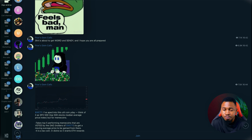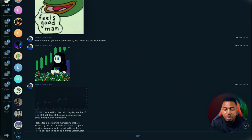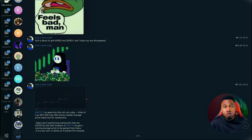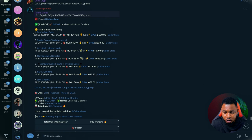You can also pin his group or add it to a folder. Just like you can see, I have multiple folders right here. You can add it to a folder, and that way whenever he drops a coin, you're able to see it very fast. And you can actually look at the chart and see if the coin is good, you can go ahead and buy it, and if it's not good, you can leave it out. So this is the method we use to find the coins from this particular person.